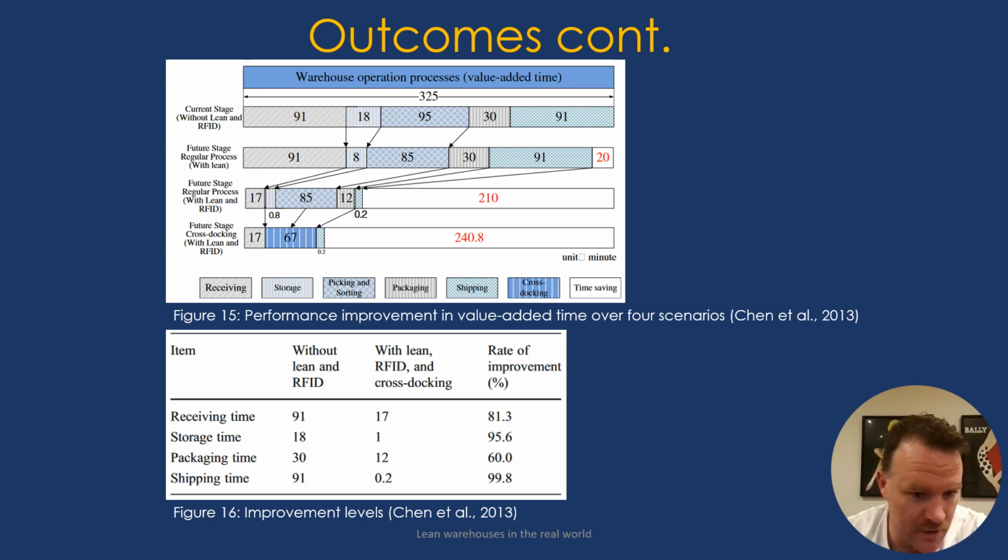It goes through and shows that storage time was also dramatically reduced by 95.6%, packing time 60%, and shipping time 99.8%, which is just phenomenal. So once those goods go out the door, the RFID technology and cross-docking allow for a huge saving there.